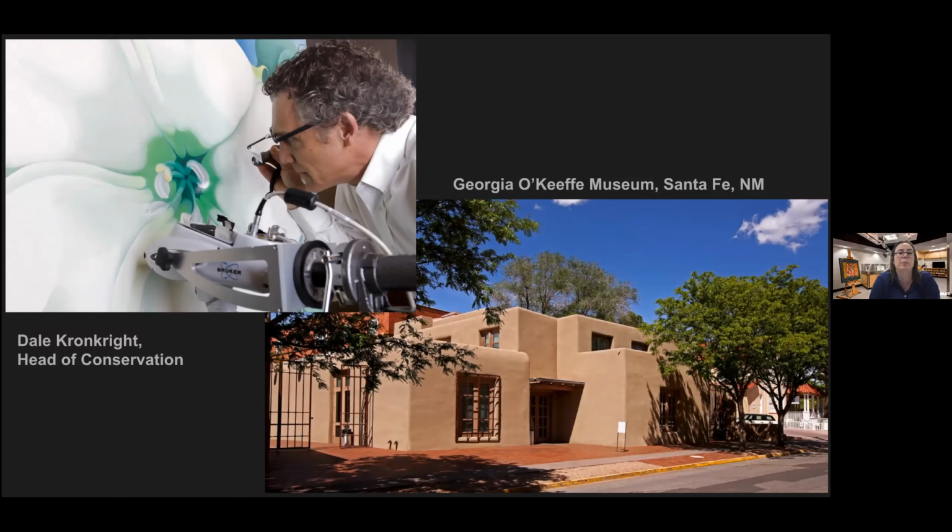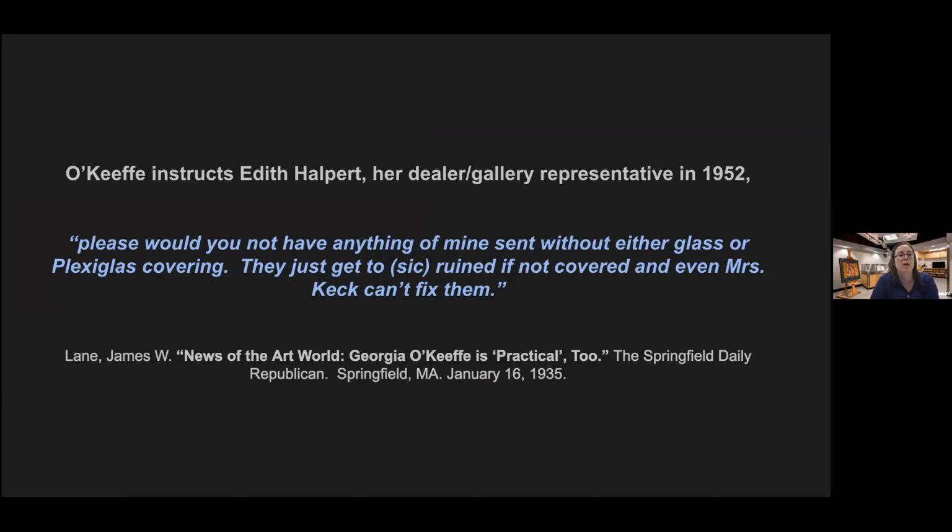Correspondence in her archives indicates O'Keeffe recognized the fragility of her pristinely painted surfaces and the importance of protecting them from damage. From the outset of her career, O'Keeffe insisted on protective glass covering for her paintings and drawings. This was highly unusual.